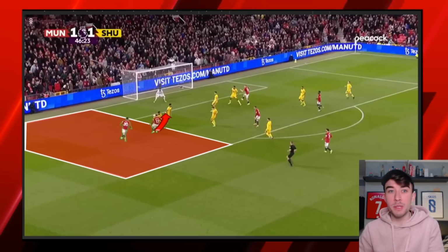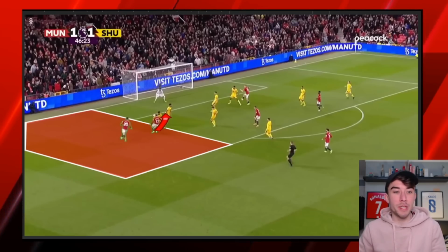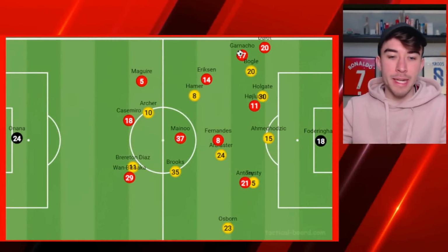Dalot's got himself into a great position. Every trigger, every pattern has worked perfectly to get us here. Then our winger makes a poor decision. Again, you can see how much room Dalot is in. So that was ultimately the problem for United in this game, in terms of why at times it was a bit slow and we struggled to break them down.